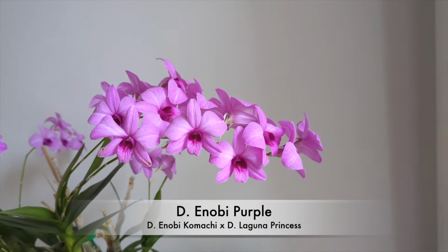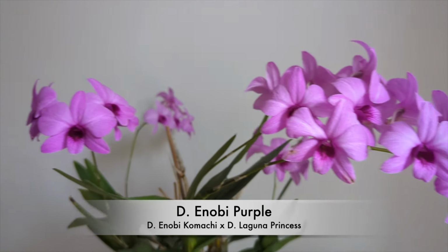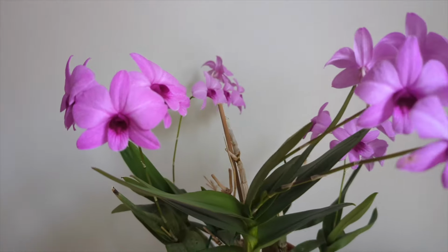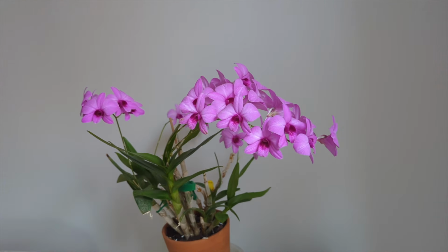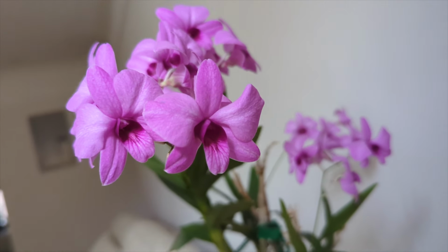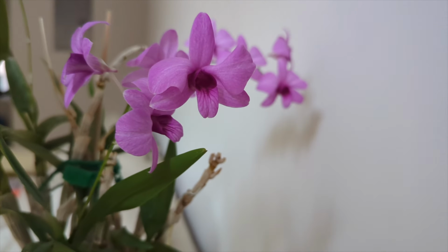The next orchid in bloom is the Dendrobium Enobi Purple. This was a week before I showed you the video from before where it started fading. And I actually repotted this orchid in the spring, and I think I'm going to skip repotting it this year because I want the bloom count to improve. Also, this has a very tight growth habit, so I don't think it's going to climb out of the pot or anything. And actually, now that I think about it, I don't think I repotted it this spring, but last spring. So it'll last in this pot a little bit longer.